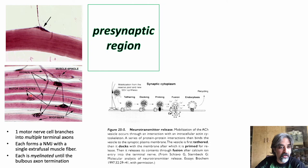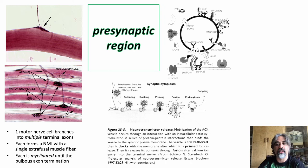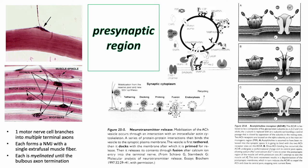An action potential causes an influx of calcium ions at the nerve terminal, where vesicles filled with acetylcholine are mobilized, docked, and primed to the membrane before exocytosing into the synapse. These vesicles have numerous proteins which we target with botulinum toxins. If acetylcholinesterase in the synapse doesn't gobble it up, acetylcholine will bind to receptors on the muscle membrane, initiating a new action potential and muscle contraction.